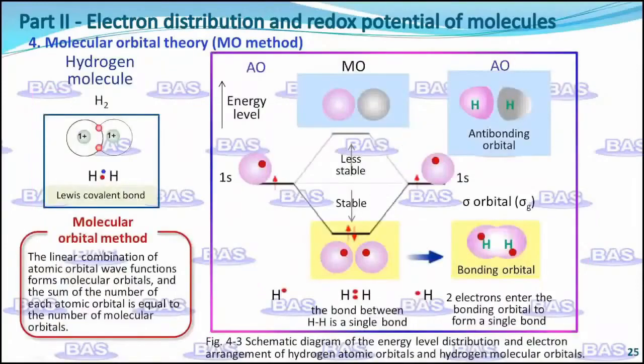In the hydrogen molecule, the in-phase 1s orbitals of two hydrogen atoms overlap to form a bonding molecular orbital. The electron density between the two nuclei increases. The energy level of the bonding molecular orbital is lower than the original atomic orbital. The reduced energy is called the stabilization energy.